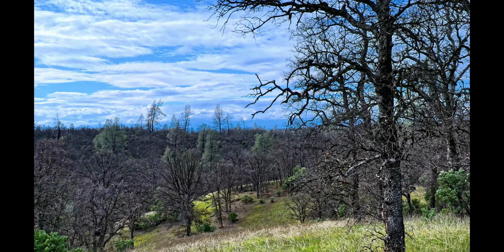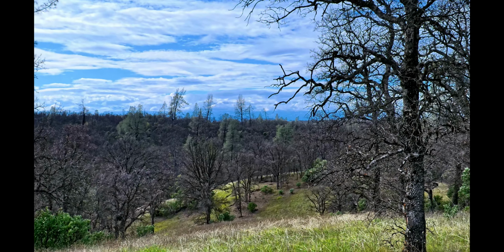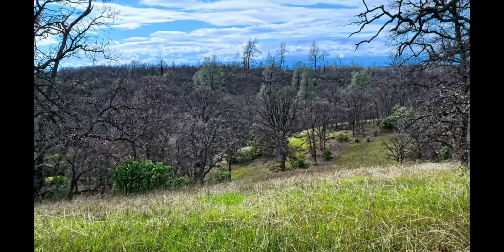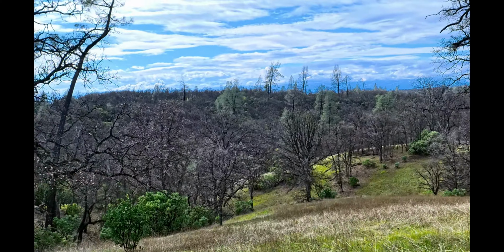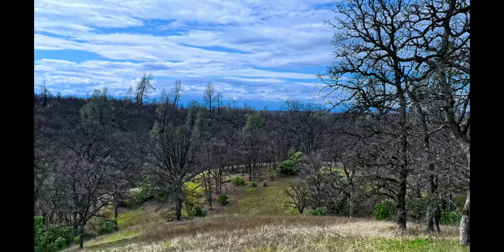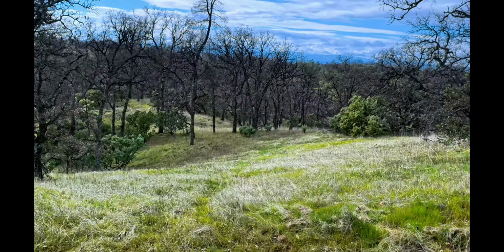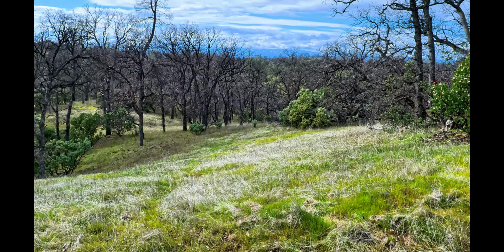All these oak trees will have beautiful leaves in another month or so, and it'll look like paradise in here. Nice rolling topography. All right, almost back to the car, so wrap this one up.